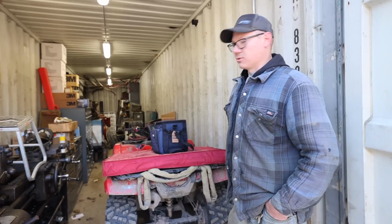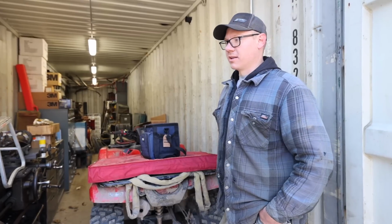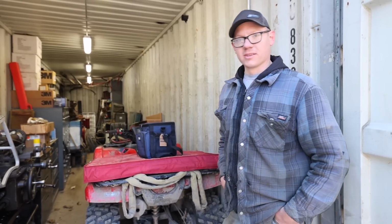So things are still up in the air as to what exactly this is going to turn into, but I've got a lot of storage options and I'm just trying to use the space as best as I can, keep things out of the weather.